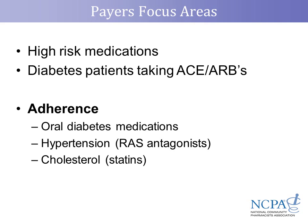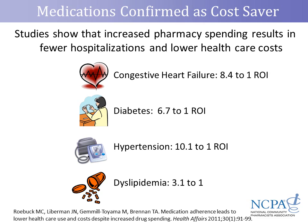And then there are 3 adherence measures, as I mentioned earlier. There's one that deals with oral diabetic medications. There's also another with hypertension agents. This is looking at the renin-angiotensin system antagonist, so basically your ACE and your ARBs. And then adherence to cholesterol medications or statins.